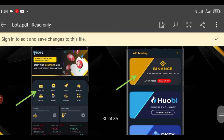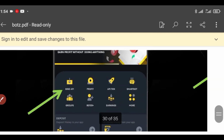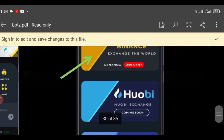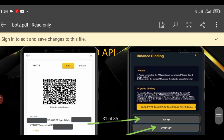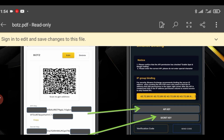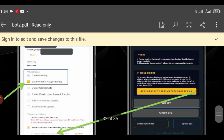I think the first thing you need to do when you open the application is, of course, to find bind API, and when you click on bind API, you're going to have Binance open before you. Huobi and OKX are not available at the moment. Then you pretty much interact between the bots, copying the API keys on the bot and pasting it on your Binance, and of course the secret key as well. Then you bind, and of course you enable spot and margin trade and all that.